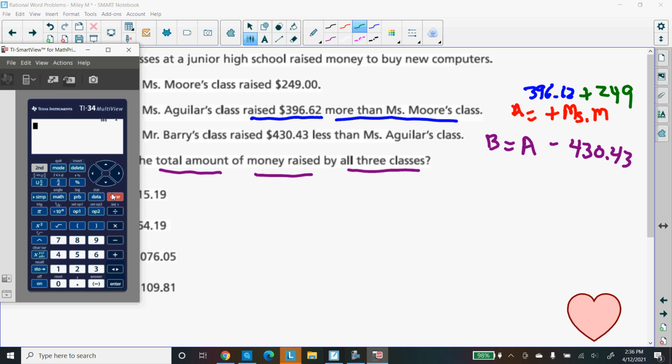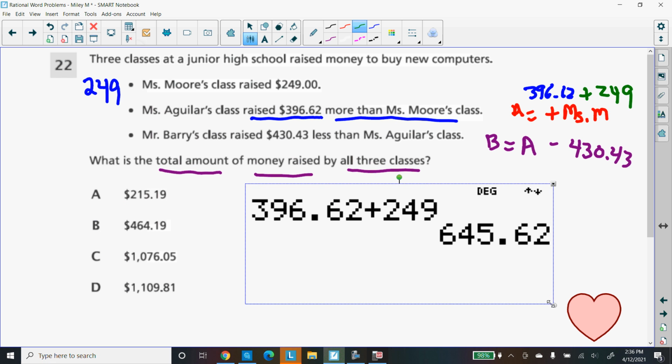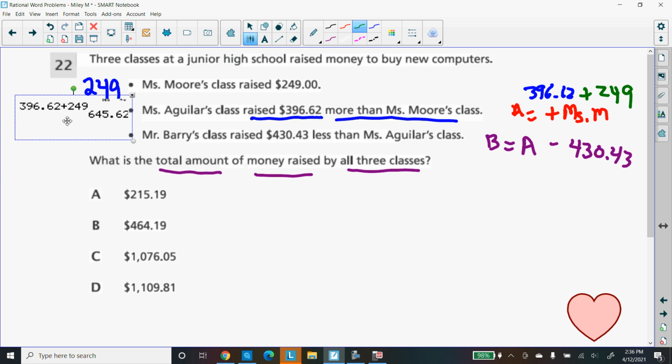So let's clear that. So $396.62 plus Miss Moore's class was 249. So Miss Aguilar raised $646.62. So that's Miss Aguilar. So let me put it down here.